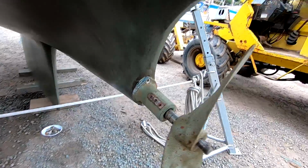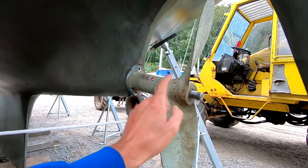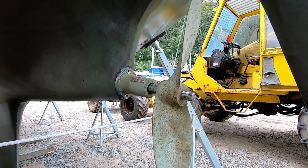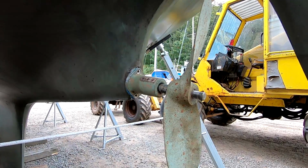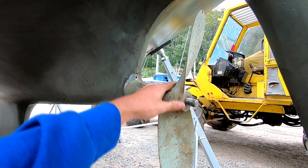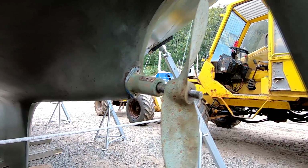Everything's looking nice. At the moment we're having problems getting our propeller off because we need to change the cutlass bearing. We don't know what we're doing, and we got help from the yard. So we're going to apply heat to the propeller and then try and get it off, hopefully.